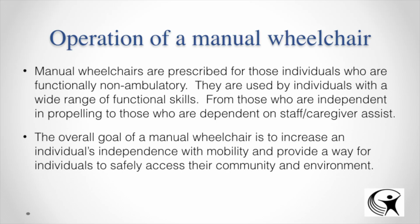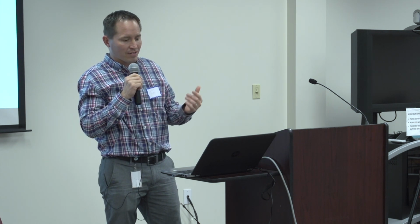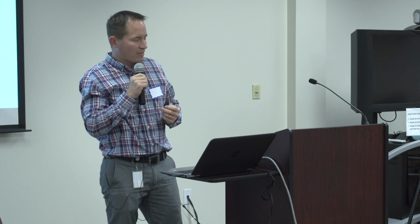I threw this slide in here too. I threw a lot of these slides together here. So why do we use a wheelchair? It's not for the caregiver, right? It's actually for the individual. They're used to increase the individual's function.